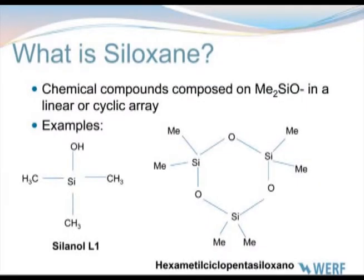One of the key classes of these compounds are called siloxanes. Siloxanes are organic compounds with silicon. Here is an example of two types of siloxane compounds out of the 9 siloxane compounds that show up commonly in biogas. Siloxanes have low solubility in water and are resistant to heat and oxidation. They absorb readily to biosolids.